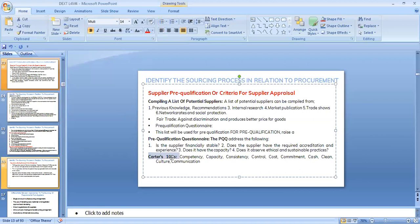So if you ask certain questions 10 times, and if it's yes, yes, yes, you know that the supplier is qualified. Now you pre-qualify the supplier by putting the supplier in your potential supplier list. What is the first question? What is their competency? What is their capacity? Capacity, you're looking at their workforce. Then their consistency. Can they supply today, tomorrow, next tomorrow? Or how many times would they disappoint?